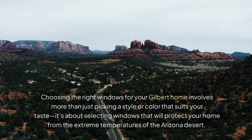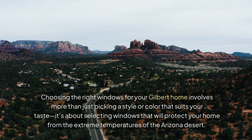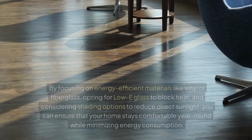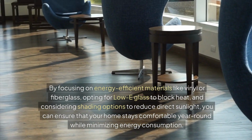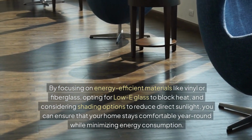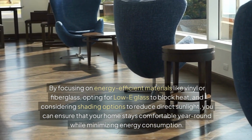Conclusion. Choosing the right window for Gilbert's climate. Choosing the right windows for your Gilbert home involves more than just picking a style or color that suits your taste. It's about selecting windows that will protect your home from the extreme temperatures of the Arizona desert. By focusing on energy-efficient materials like vinyl or fiberglass, opting for low-E glass to block heat, and considering shading options to reduce direct sunlight, you can ensure that your home stays comfortable year-round while minimizing energy consumption.